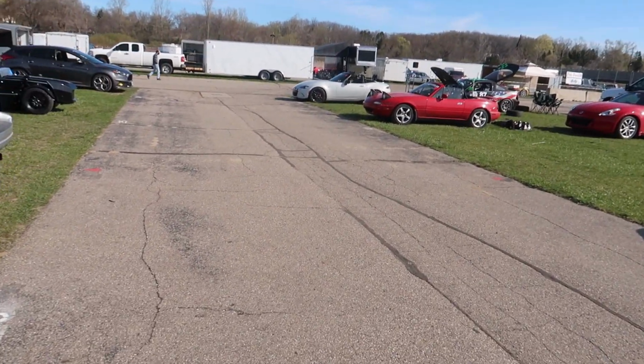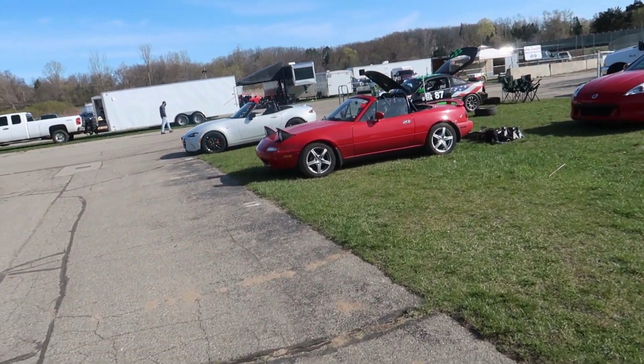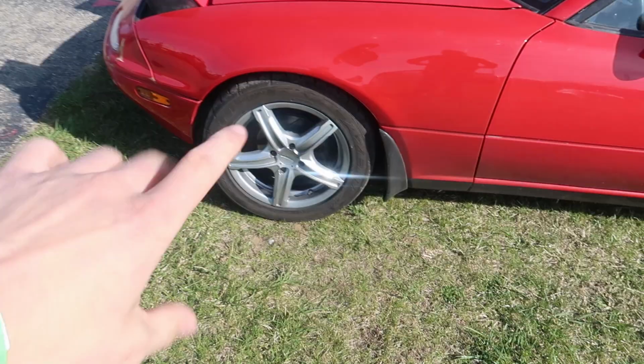I am going to take it a little easy just because it is morning session. The track's cold. Tires are cold. I don't know how these wheels are going to feel. None of it. So I'm just going to take it a little easy, but I'll, of course, have to go for running. So I'm actually getting more and more fond of these wheels. All right, see you on track.